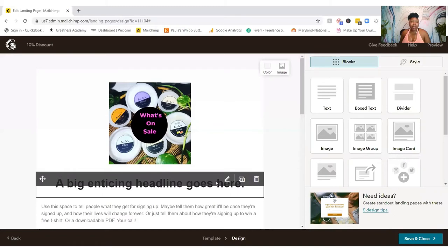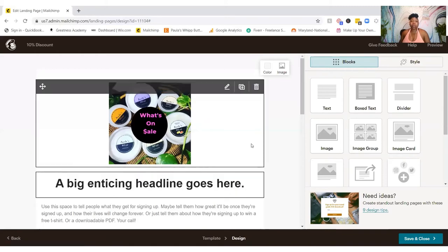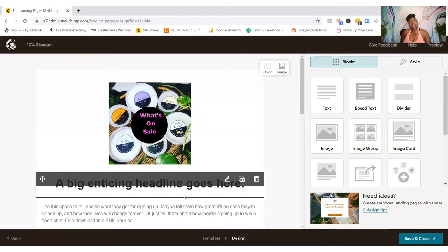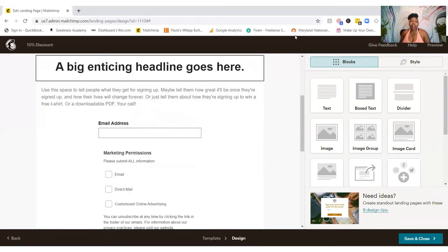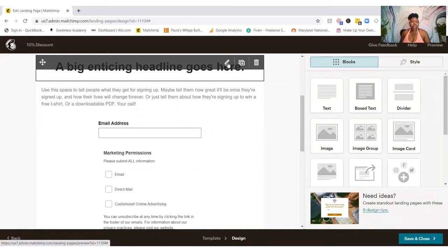And then you highlight here. Now, let me tell you, if you don't change these, it won't go anywhere. So you have to physically change these in order to be able to publish the page. You may say, hey, I like this title, I'm going to keep it. It won't allow you to do that. You're going to have to change some part of this text right here in order for it to be published. So it may be a big enticing 10% for you. Just whatever you want.